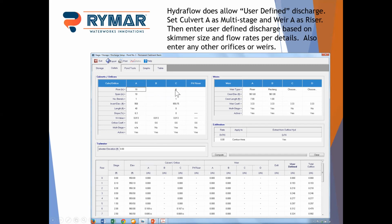In this case, it was kind of a complicated outlet structure for a small basin, but it had a 6-inch orifice that was 1.75 feet above the invert of the main barrel. It had a riser structure. The riser is 3.6 feet tall, and it had a rectangular weir at the top of the riser, 3 feet above the bottom.